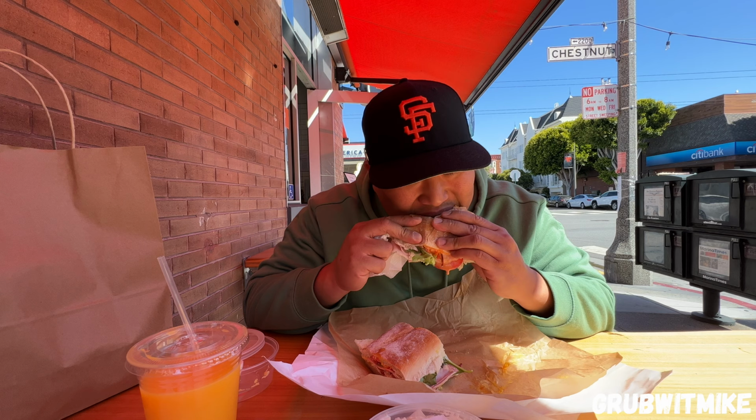Hold on, let me get another one. You can tell everything in here is very fresh. It's a cold sandwich, so you could just taste the freshness of all the ingredients in here. The meats are nicely cut. You can tell there's a lot of quality in them. This is a well-balanced sandwich. This is like a sandwich I would get on my lunch if I'm at work, I'm in the area, or just to go grab and bring it to a picnic or something.